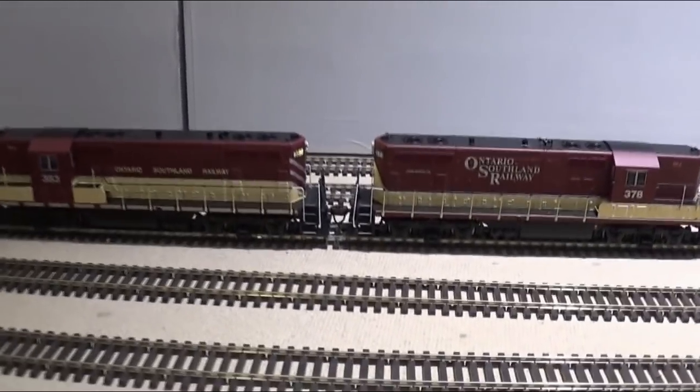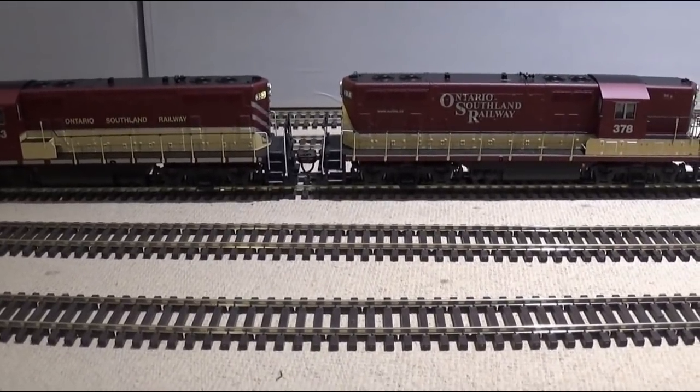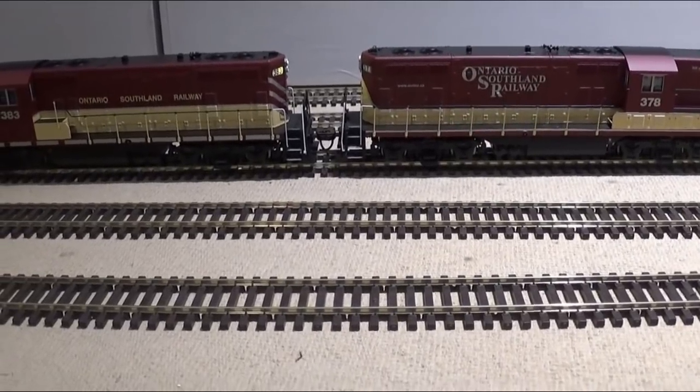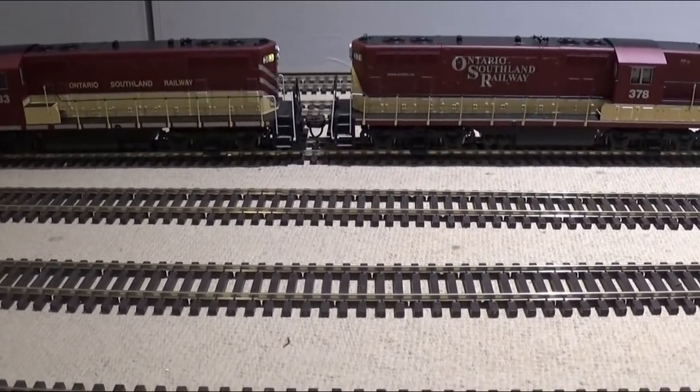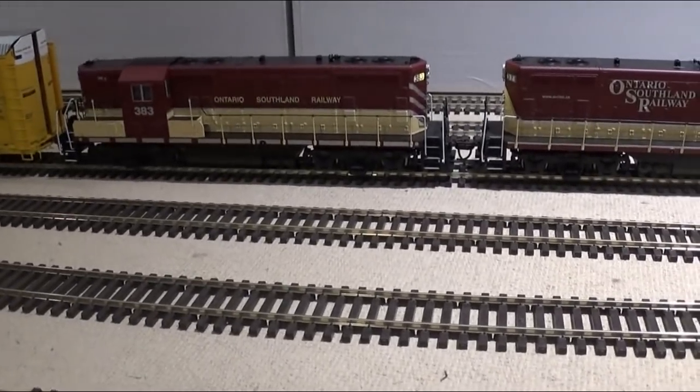So as you see, they're a beautiful pair. One thing to note, the ESU sound file was actually recorded with Ontario Southland units. So the sound's a match, the model's a match.